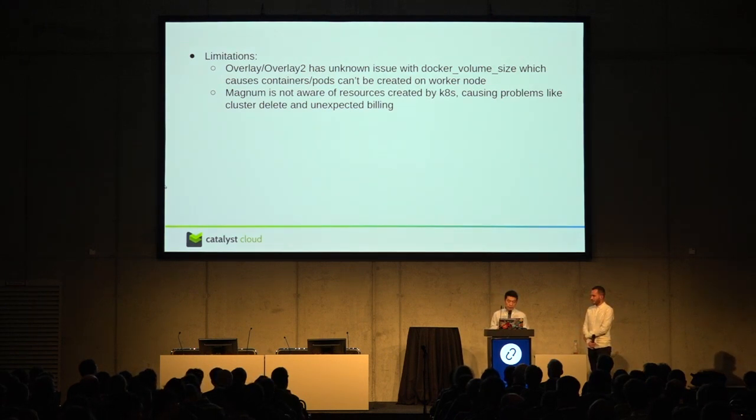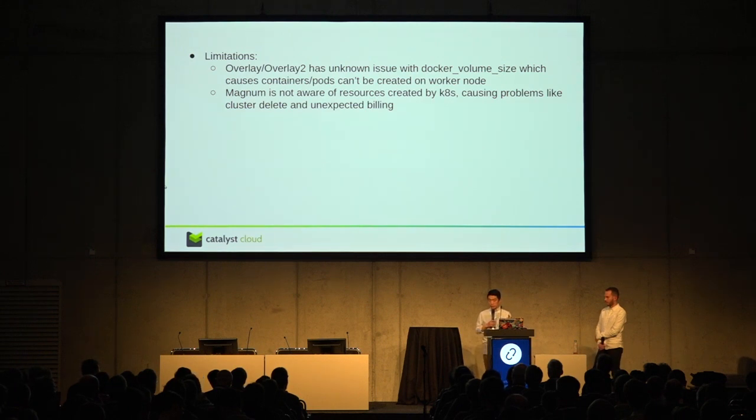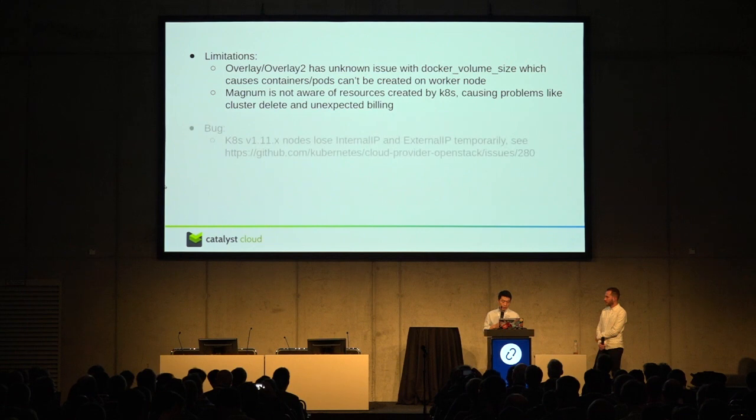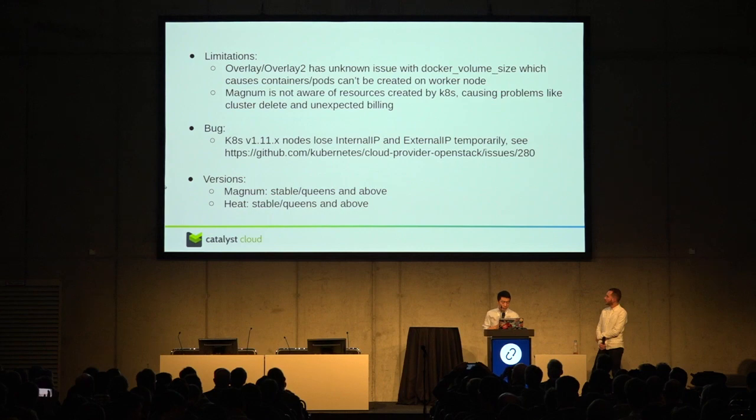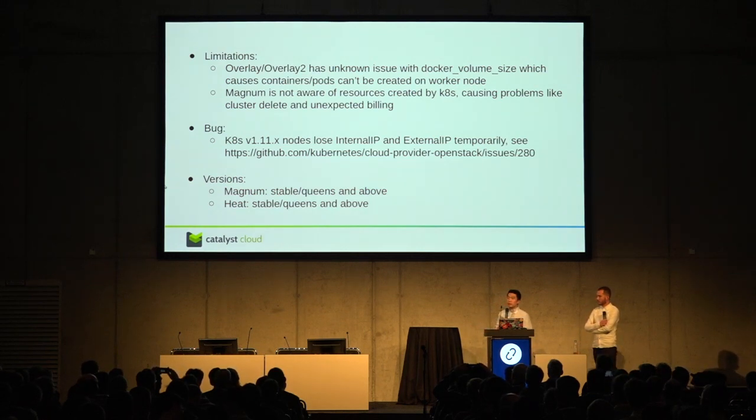And another one is a limitation. We have mentioned that Magnum is not aware of the resources created by Kubernetes, but I think it should be fixed in the next couple of weeks. And there is a bug I just mentioned, and you can take a look at Cloud Provider OpenStack issue 280 for more details. And versions: I would suggest using Magnum Rocky, but at least use Magnum Queens. And for Heat, I would suggest using stable Queens as well, because there is a multi-region bug in Heat. So if you don't use that, it doesn't work if you are running multi-region.